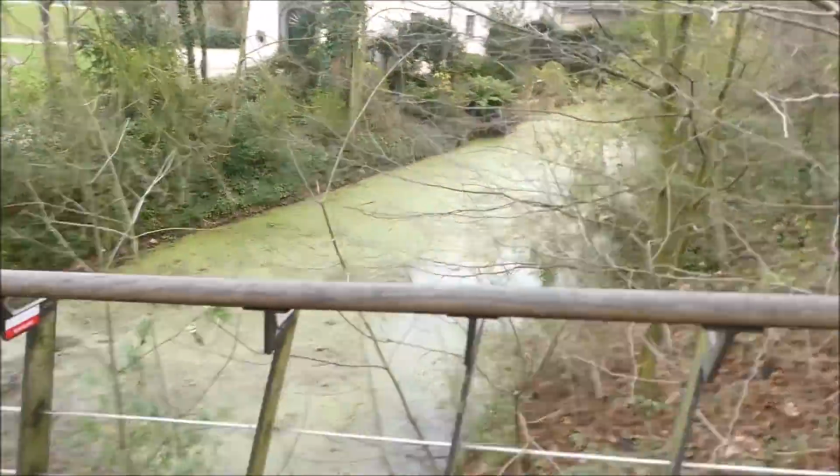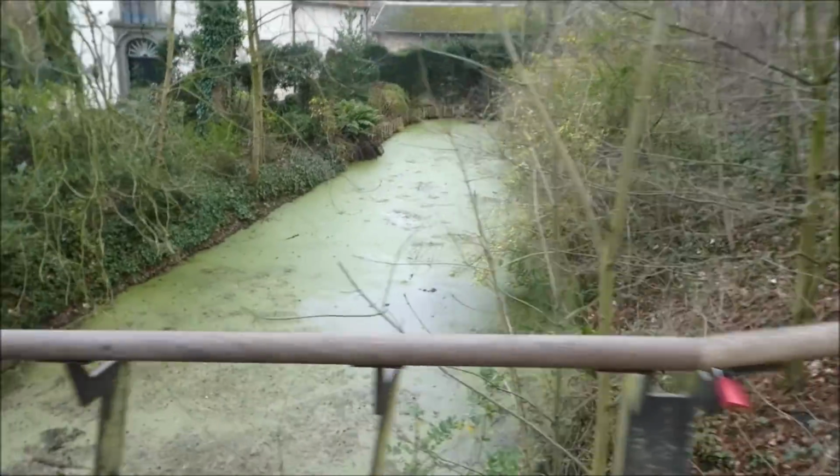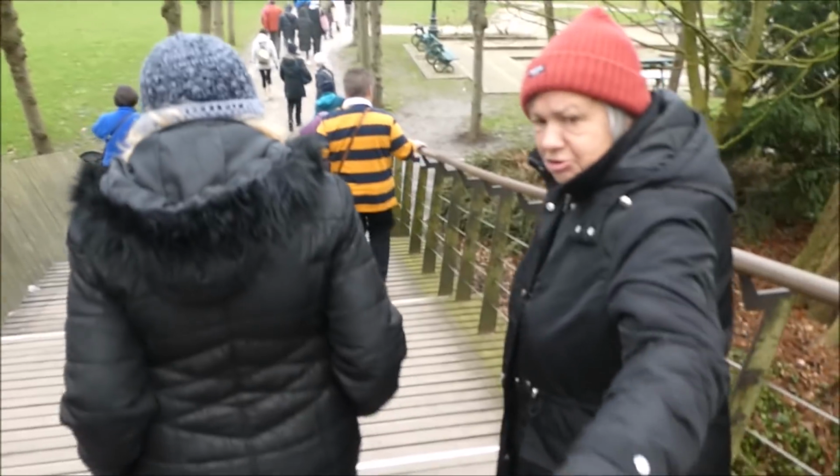Just going in a straight line. It's so easy. It's been 14 miles. It's not really miles, is it? No. Well, he's taking pictures.